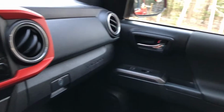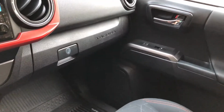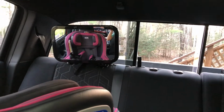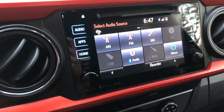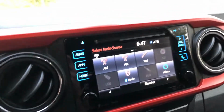But this has the power rear window slider. It's pretty neat. Get your switches down. It's got the factory Entune system, which I've been pretty happy with. I know a lot of people change these out for the Alpine, but yeah, I'm happy with it.